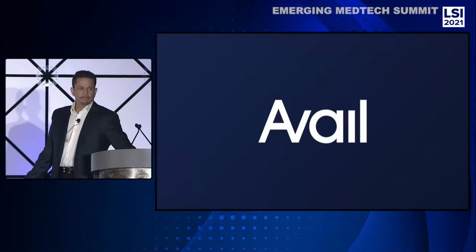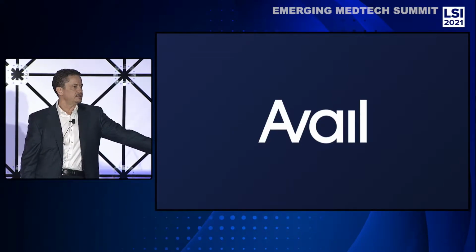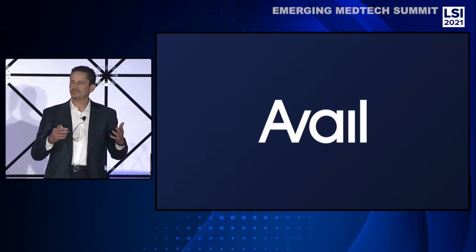Good afternoon, everyone. So we've heard a little bit about remote today. At Avail, we're taking an approach that you can't go hardware first, you can't go software only. You actually need to combine the two. In many respects, you should be thinking about this as the Apple solution, if you will.